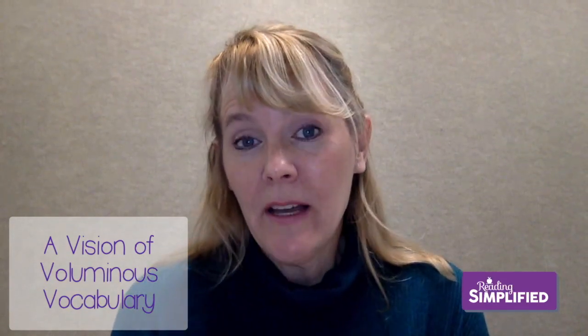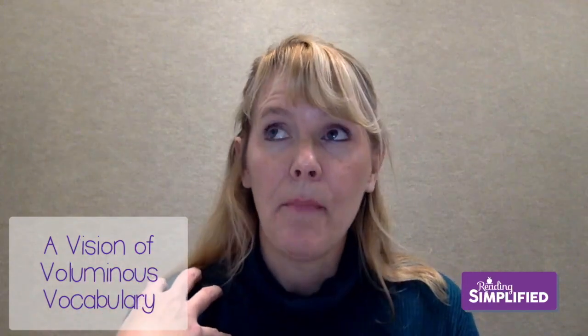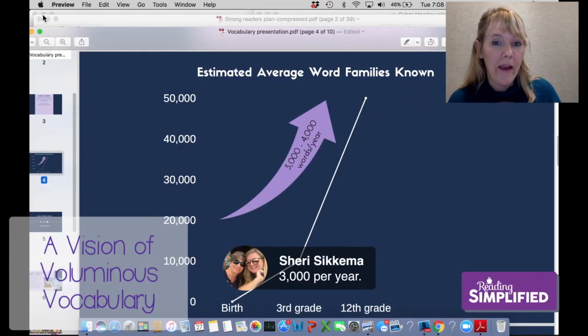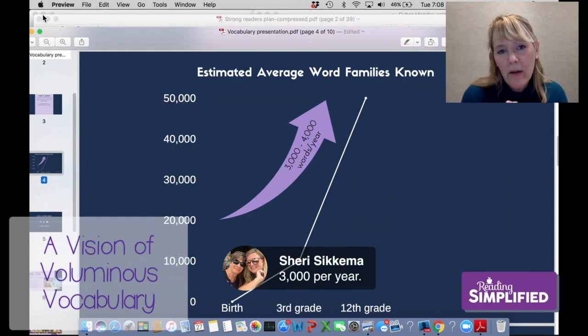Again, imparting great vocabulary instruction can be a challenge because we have so many different things that we feel are important. And I just want to give a shout out to prioritizing vocabulary. By the end of 12th grade, kids need to know about 50,000 word families. And a word family would be a group like parent, parenting, parents. All those are one, that would count as one. Parent would be the root word family.